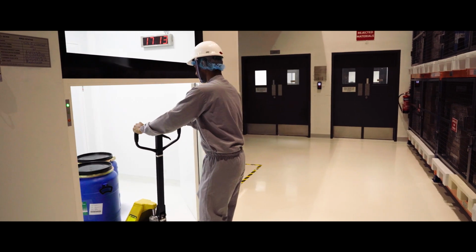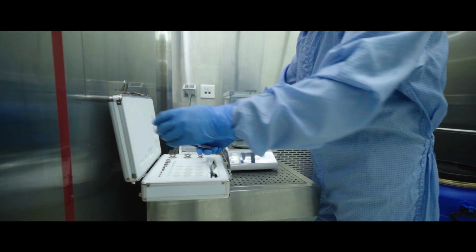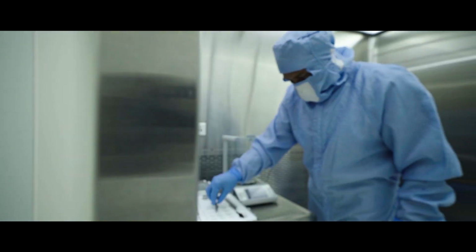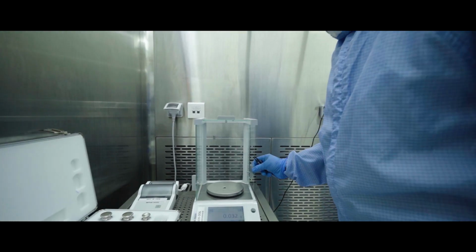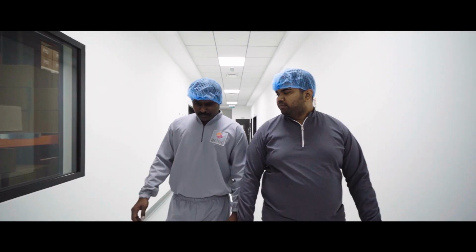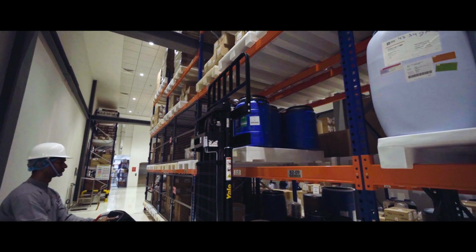Our quality control team samples raw materials in specialised sampling booths equipped with reverse laminar airflow. This controlled environment ensures the integrity of the sampling process. Once sampled, tested and released, materials are ready for the dispensing stage. This is where qualified personnel dispense raw and packaging materials according to the approved bill of material.